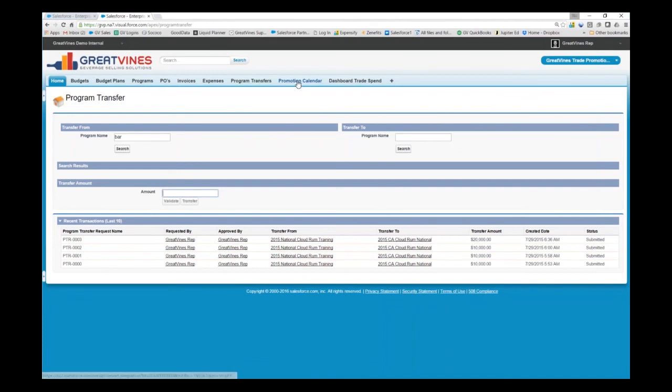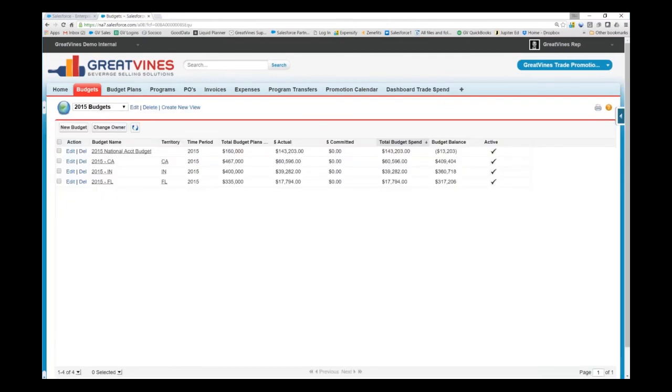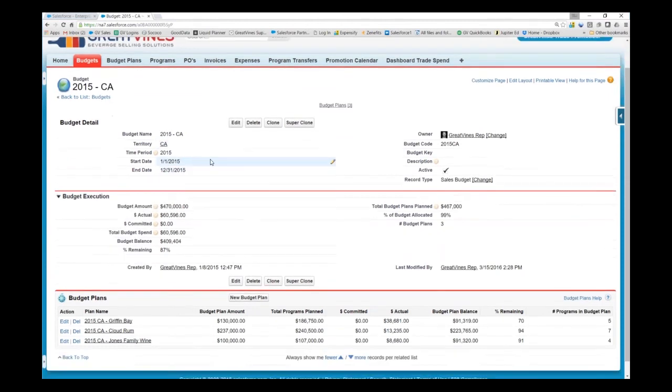Okay. Can we compare budgets from last year to this year for planning purposes? Sure. We know that's a big part of the workflow you're doing when you're doing your planning, and we can do that in a couple ways. We have the ability to clone, like a copy or clone, a budget and a budget plan and programs that you've run in the past. We have a super clone tool here where you can clone a plan in its entirety to be able to just modify it for, let's say, the coming year.